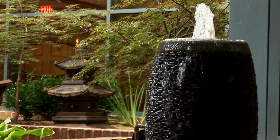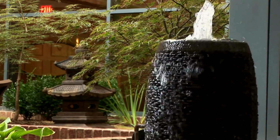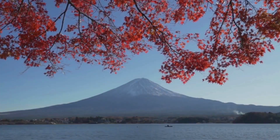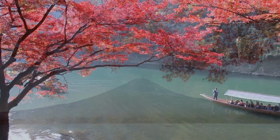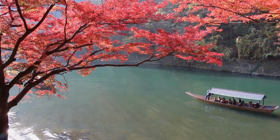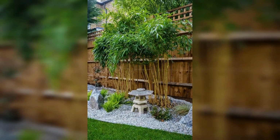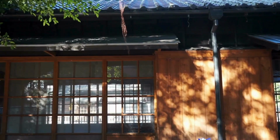Done. So, although it looks intricate, it's quite easy to infuse Japanese style into your garden. Just bring simplicity into it, follow natural landscape to enhance the look of your garden, and choose the right plants. It doesn't have to be expensive. Just remember the key elements, such as rocks, water, and plants. Work them together as simple as possible and see what happens.